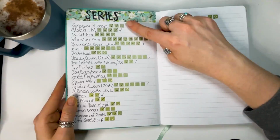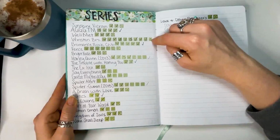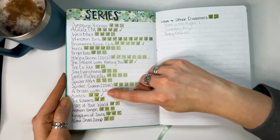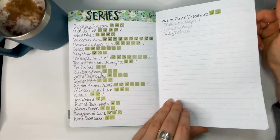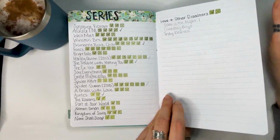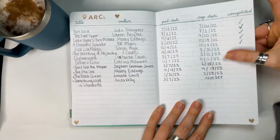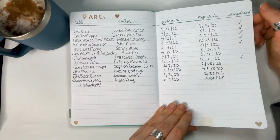A Good Girl's Guide to Murder, technically The Winston Brothers. I still want to read this last little novella, but I haven't gotten there yet. The Bromance Book Club, The Trouble with Hating You, The Aunties Duology, but of course there is still plenty that I'm in the middle of, and we're gonna work on that this year. That's one of my goals. I've got to get better about these. As for my ARCs page, I have a good few left to look forward to in 2023. Cannot wait to start into those.